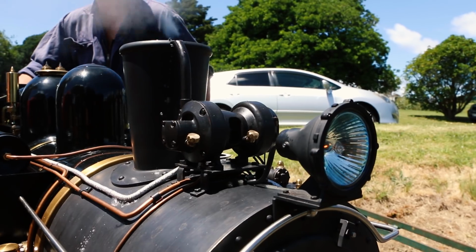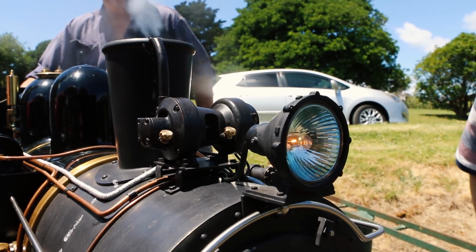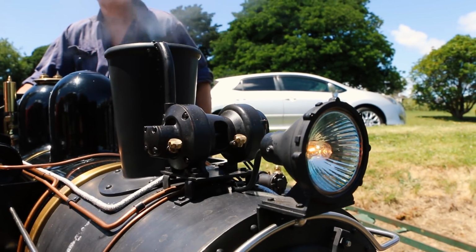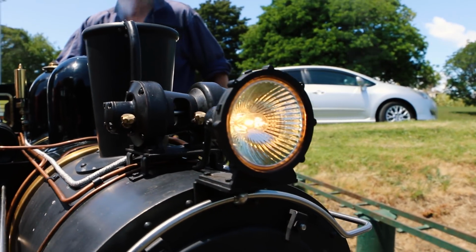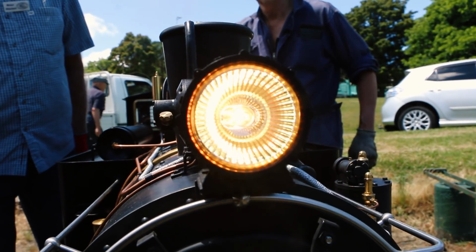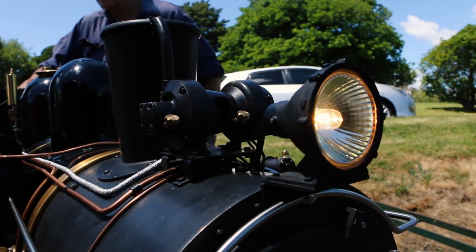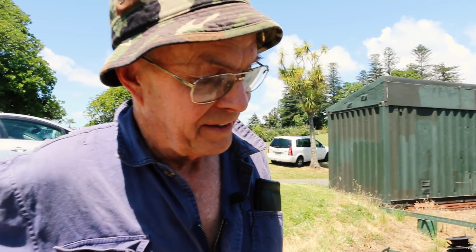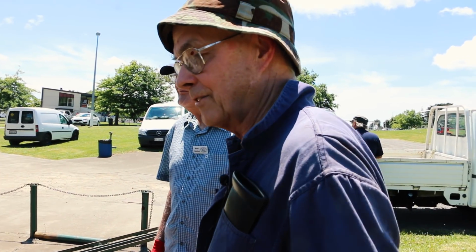This will gently warm us through. Ooh, listen to that. It powers both the headlight and the tail light and the gauge glass lights. The 2 gauge glass lights. Yeah. Well, we could probably put her on the track now and take her for a spin.